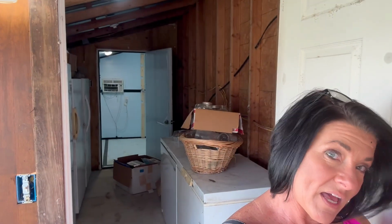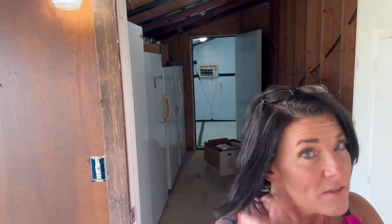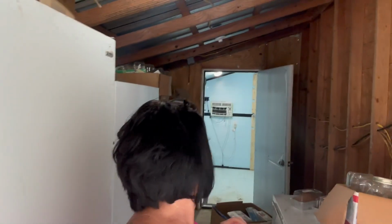It's a concrete slab, and currently there are 6 freezers in there. It's on 2 different circuits, so it doesn't get overloaded. But I'm going to walk back here and show you, and I'm sure if you follow, you saw the walk-in cooler build. This is the walk-in cooler, and it stays. Not taking it with us. We'll just build a new one.